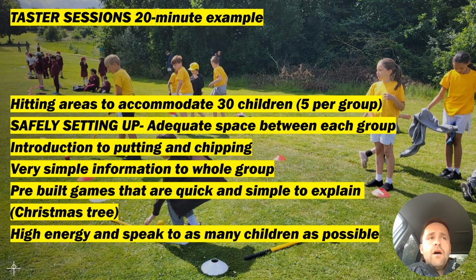So really loud, really engaging. A good way of getting the children on side in this instance is to ask them if they've played any golf before. Have they played golf on the Nintendo Wii? Have they been to crazy golf before? Just get them engaging with you again, get them putting their hands up, and hopefully you've got a few children there that have never played the game before, which is great, and you're going to give them their first experience.